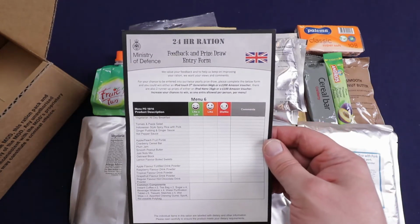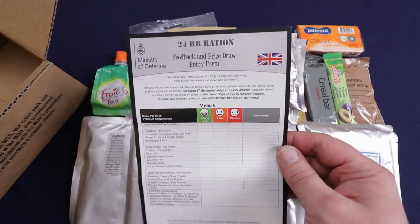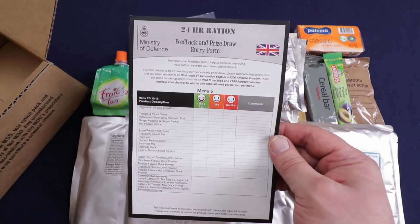And with all British rations, you have your feedback form and prize drawing. You can fill it out and send it in for a prize.